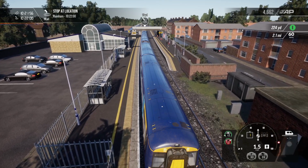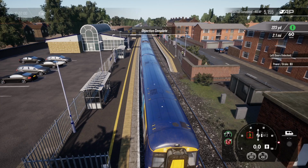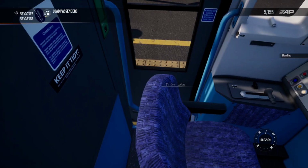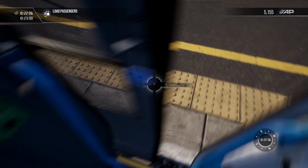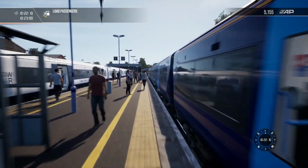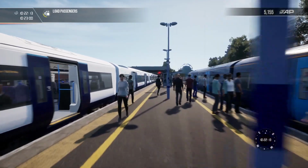Alright. We get to that magical 0, and go full brakes and throw it into neutral. Go have a walk around, explore Raynham Station. Oh, that genuinely gave me a small fright.